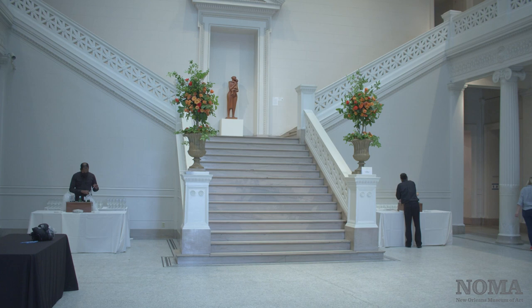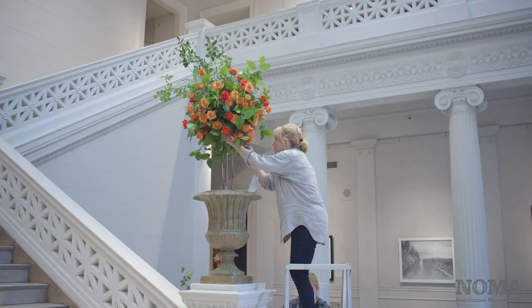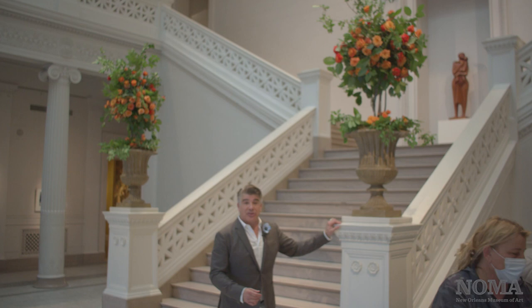Now we find ourselves in the Great Hall. Look at these beautiful urns designed by local talents Leslie Massoni and my pal Pam Donjo, former owners of Uptown Flowers. Well, Pam and Leslie are cleaning up after they did these gorgeous topiary urns. Actually, they're two Grecian urns. If you know your Music Man history, there's a song about two Grecian urns. All right, let's go see some more.